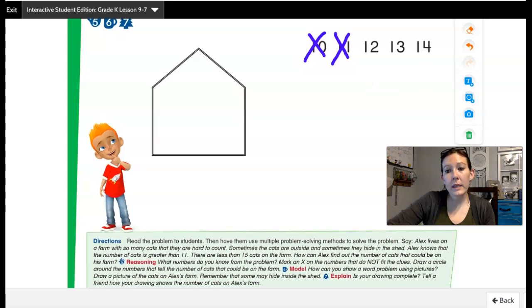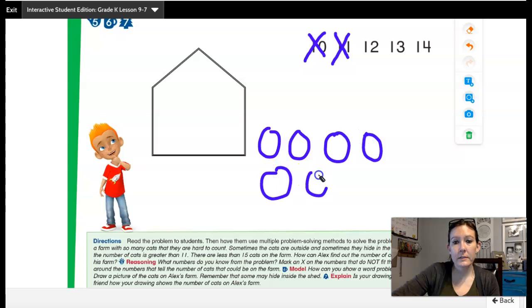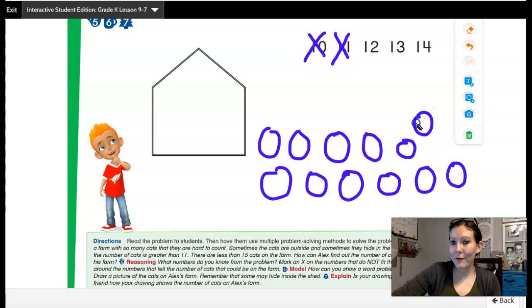We know that the number of cats on this farm is more than 11. Let's draw some counters. 1, 2, 3, 4, 5, 6, 7, 8, 9, 10, 11, 12, and remember, Alex said that some were hiding in the barn. 13, 14, because we also know that the number has to be less than 15. So you could draw your picture many ways, as long as you have 12, 13, or 14 counters drawn to represent the cats.